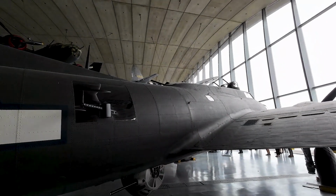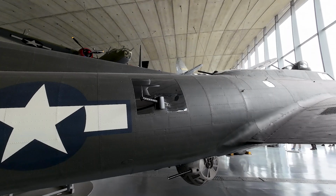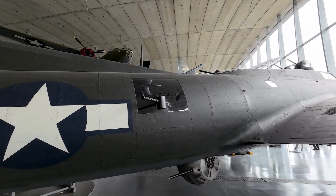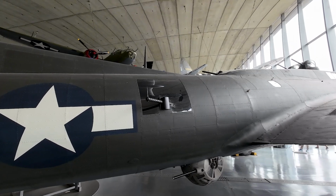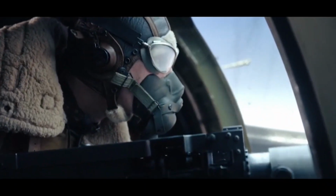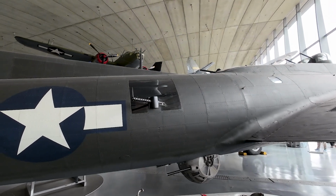Okay, so in the middle of the plane, of course, is where we had the waist, being this middle section of the plane, I guess like the waist of your body. And either side you would have the waist gunners, one each side, so here and the other side as well. Heavily featured in the film, and an awful job, and in fact one of the most vulnerable positions with the highest casualty rate on a B-17.